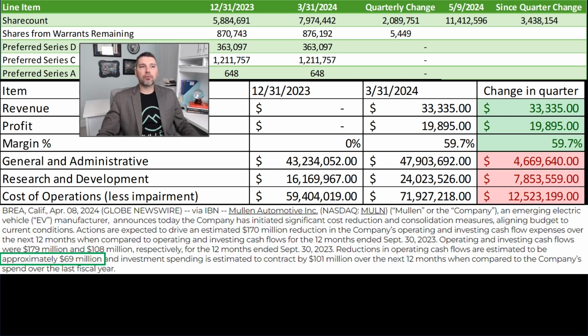So looking across all the different lines, you're going to notice that shares from warrants remaining have actually stayed pretty stagnant. This specific lender, which would be Aquitas, still hasn't actually exercised any of these warrants. They're still holding as of March 31st. You can see the preferred Series D as well as the preferred Series C and A, they've all stayed stagnant as well. There's been no changes there.